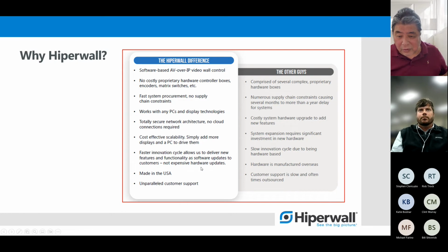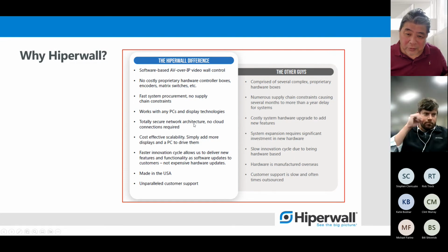We're a fully functional software application, and so we're very easy for the customer to use. It's drag and drop. It's scalable. There's no issue about the person trying to expand the system, add to the system, or break the system apart and make multiple systems. We can do that with you and with the customer, no problem. And we're made in the USA, and we have really fantastic 24/7 customer support. I'm not going to go over this gray side, but it's probably the opposite of what I just spoke about for Hyperwall. So I think you probably get that.